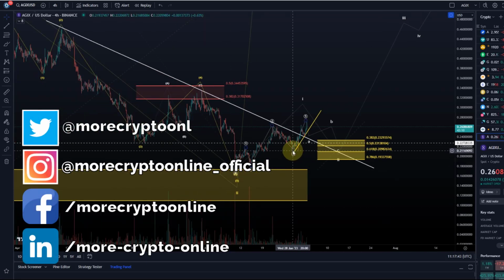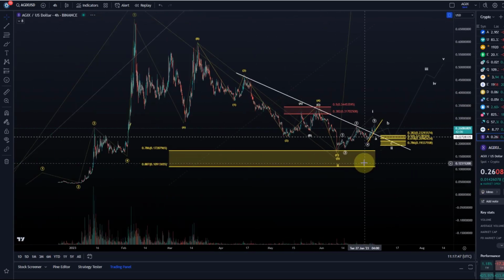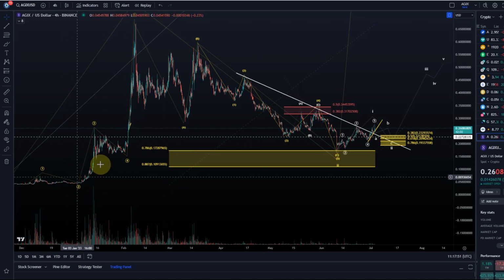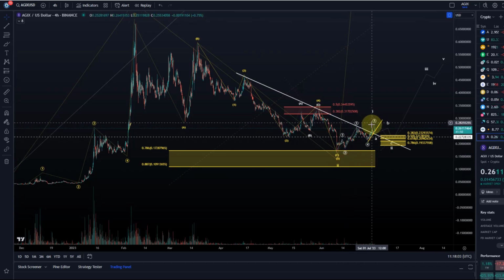On this chart we now have finally a possible 5-wave move to the upside. AGIX tested the 78.6 retracement level of this move to the upside. It came down in an ABC structure, in 3 waves, and the C wave in 5. We are still not sure if it has bottomed. Don't get me wrong, I'm not sure.